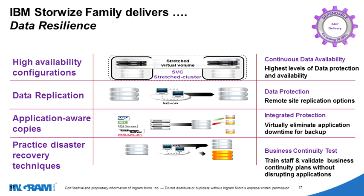I have application-aware copy, so literally with some additional software that comes with it, it allows me to tie into DB2, SQL, Microsoft Exchange, or Oracle and notify those applications that I'm going to do a snapshot, and it allows me to pretty much eliminate application downtime for backups because I can make those snapshots without having to take the environment offline. And I can even practice my disaster recovery techniques before I actually need them, so that I can use that as a training methodology and validate the business continuity plans without disrupting my production applications.